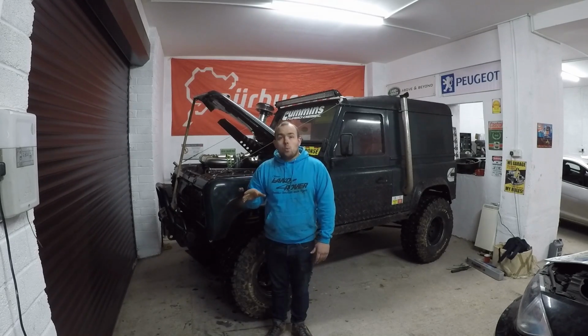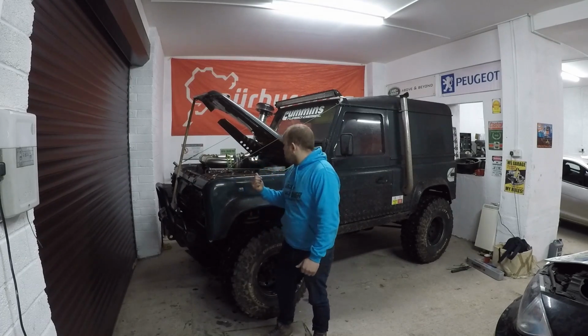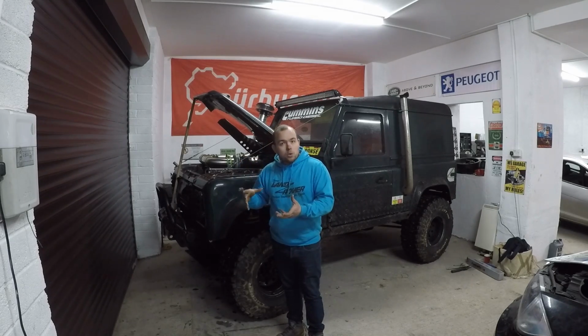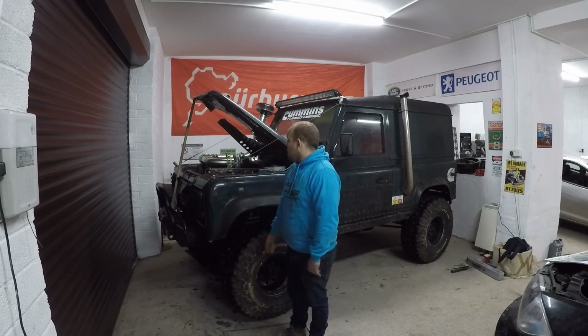The other option I was considering, before I found out that you could have these pumps reconditioned, was that a couple of the boys put the Vauxhall Cavalier power steering unit wired up to the Land Rover box. That's another way of doing it. It works, and I'm told it works well.